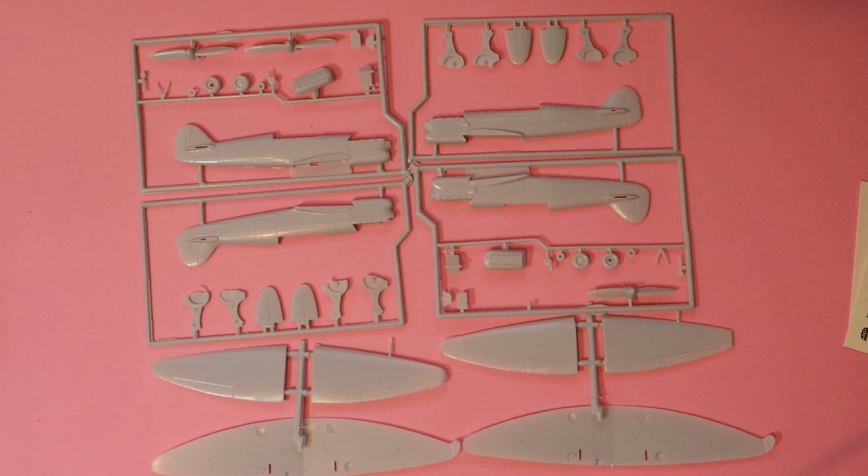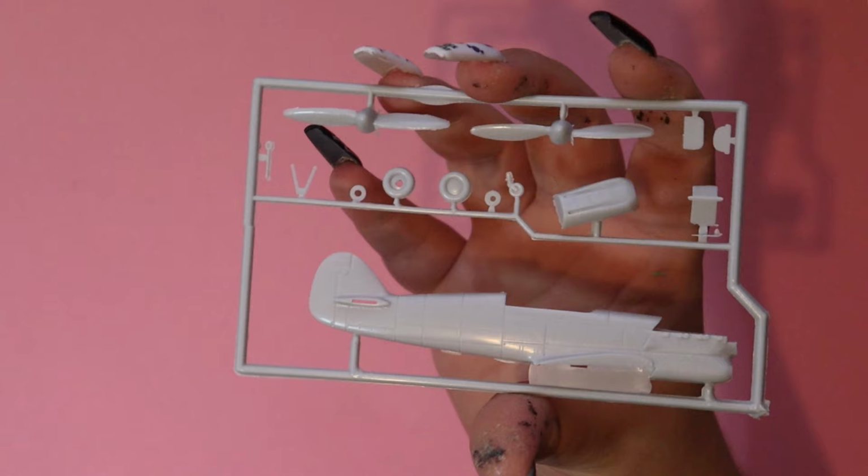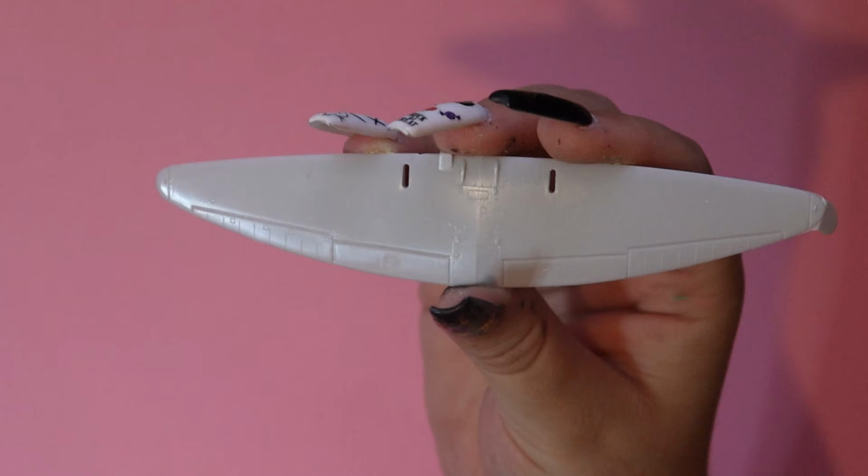But I mean, I think you can see from the parts already, they're not bad considering their age, but it is a really, really simple kit. Don't expect anything complex. Don't expect any super high detail. It's a basic kit, but you know what, for what it is, it's absolutely superb, especially considering its age.